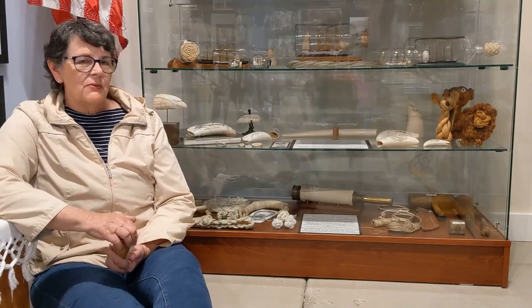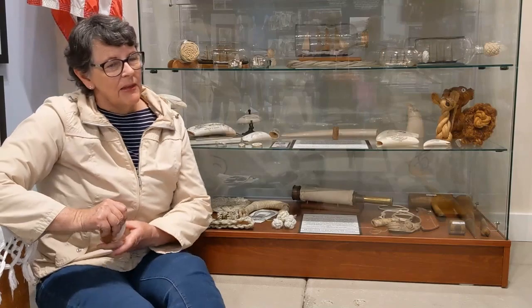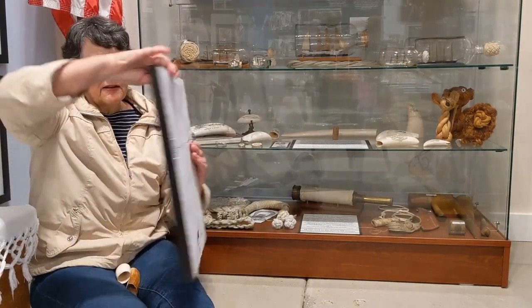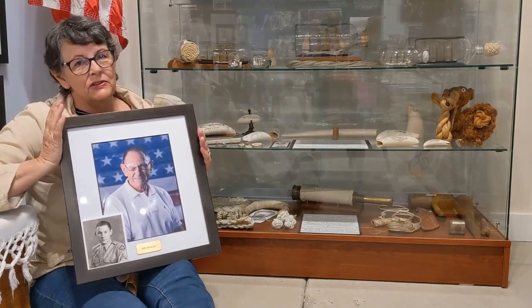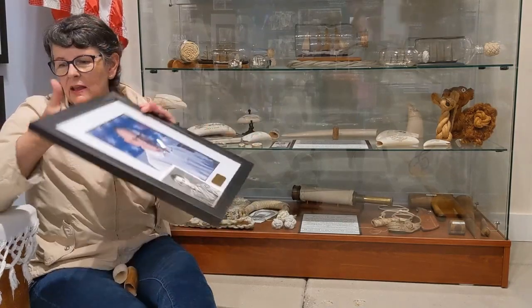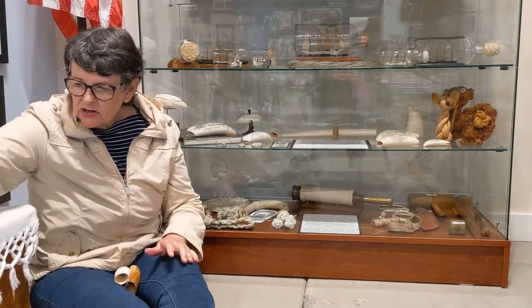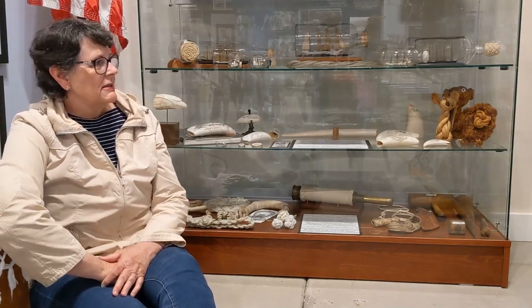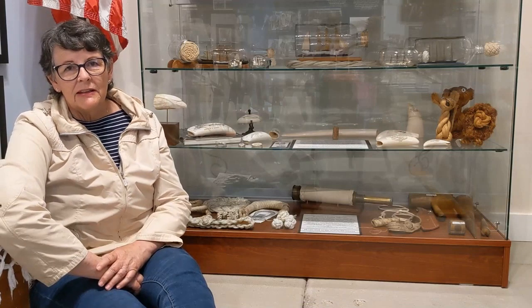What this brings up, and the reason I'm bringing this subject up, is that Bill Stewart, who is in charge of our veterans here at the museum, has his collection of whaling and sailing crafts here at the museum.